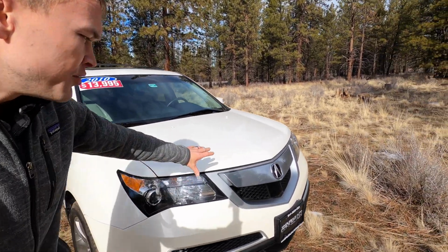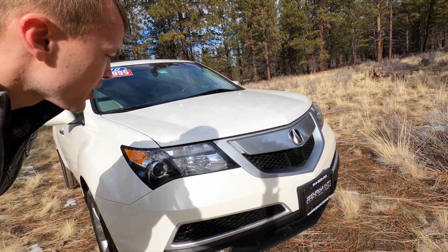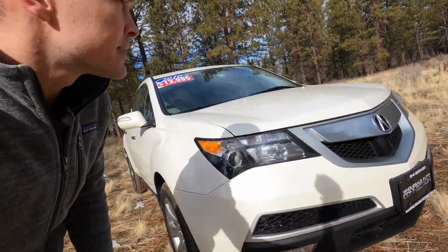With the refresh, we get this new grille design, which is known as the Power Plenum grille. Gives it a pretty futuristic, techie look. Also get a pretty nice modern looking headlight fixture. And then down below in the bumper here, we've got integrated fog lights.